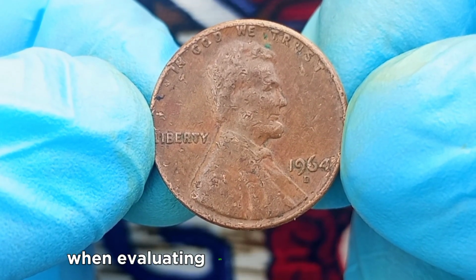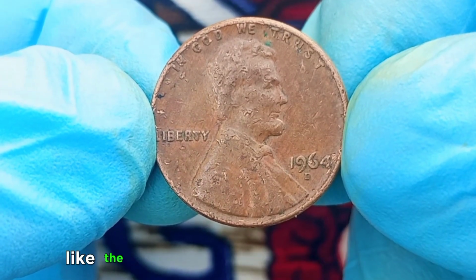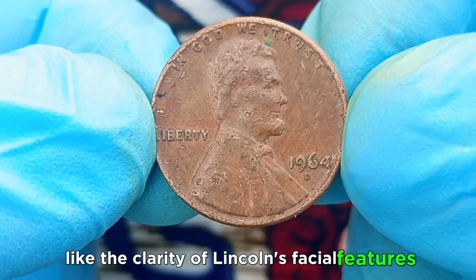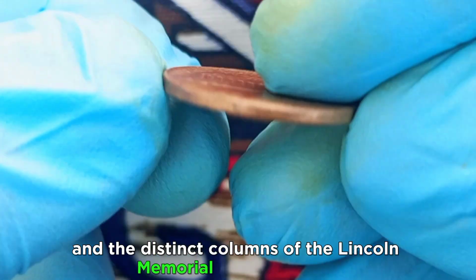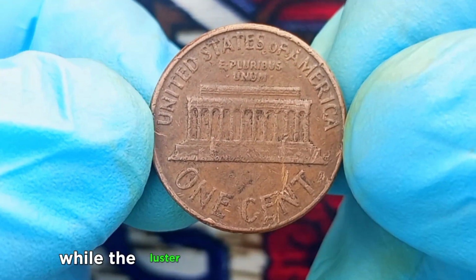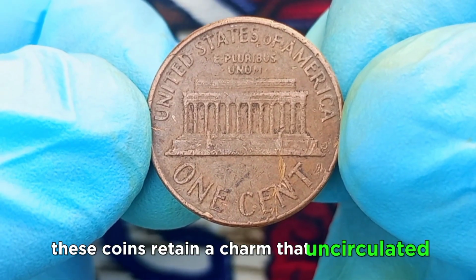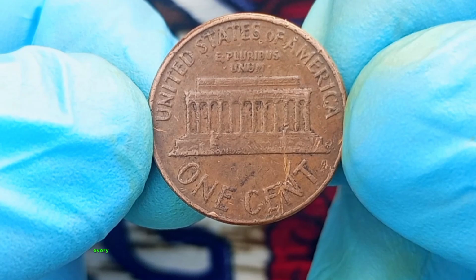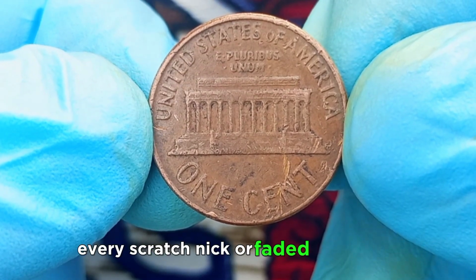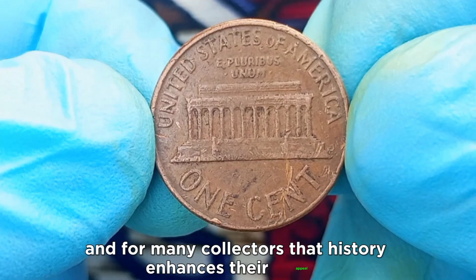When evaluating an older circulated coin, collectors focus on key details like the clarity of Lincoln's facial features, the visibility of the lettering, and the distinct columns of the Lincoln Memorial on the reverse. While the luster may have dulled over time, these coins retain a charm that uncirculated specimens cannot replicate. They show a lived history. Every scratch, nick, or faded spot adds character, and for many collectors that history enhances their appeal.